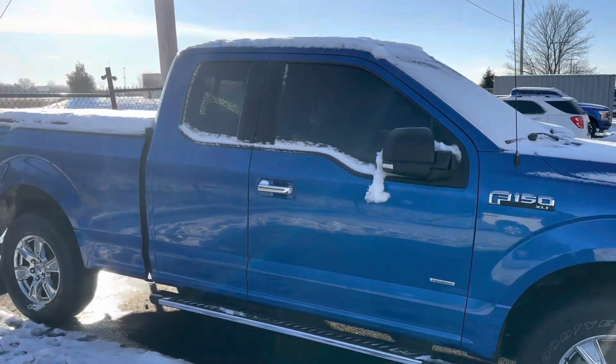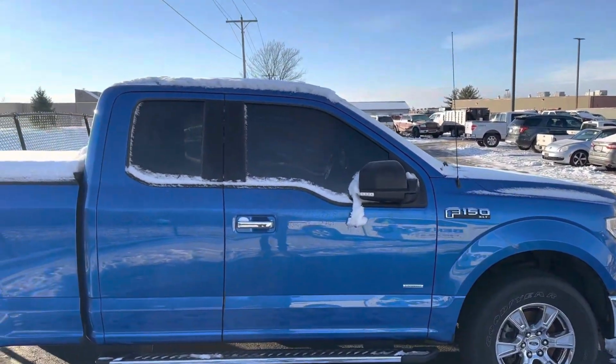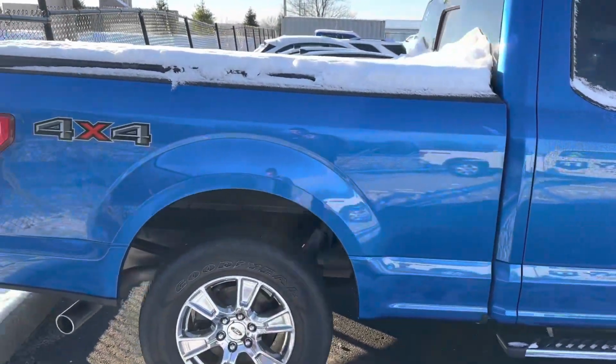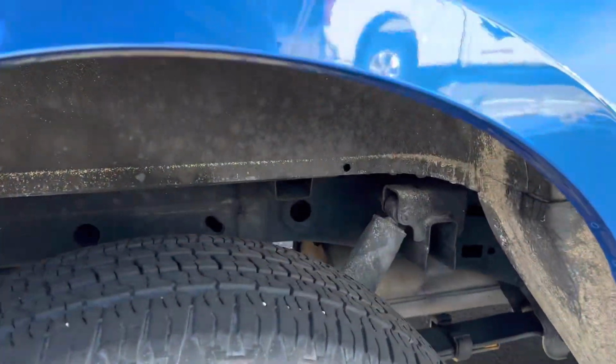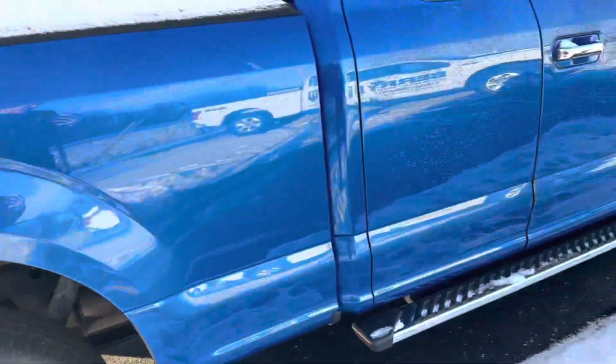Here's our 2015 Ford F-150 XLT with the super cab. Very clean truck, no major dings or scratches on the vehicle. Frame's in good shape. No major rust or anything.